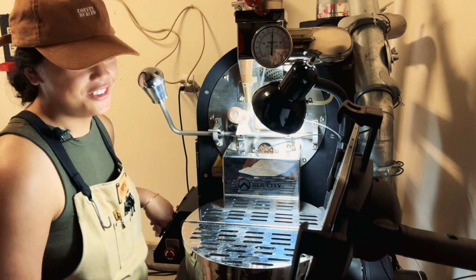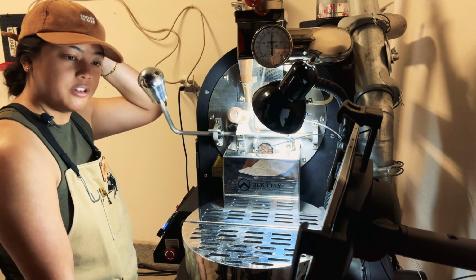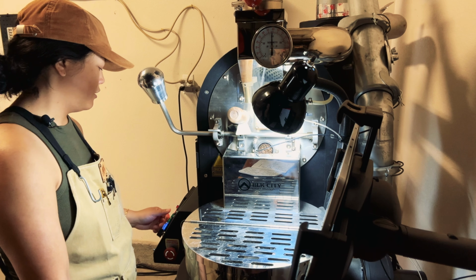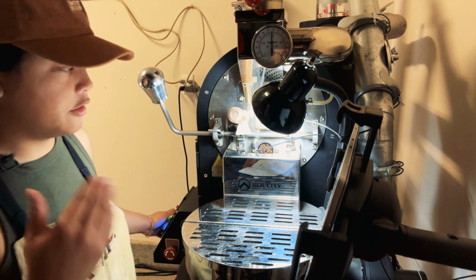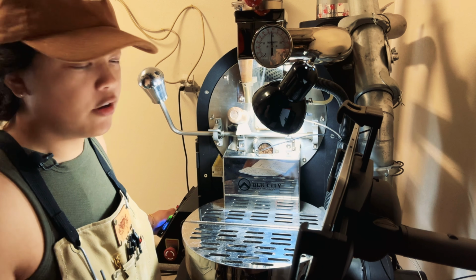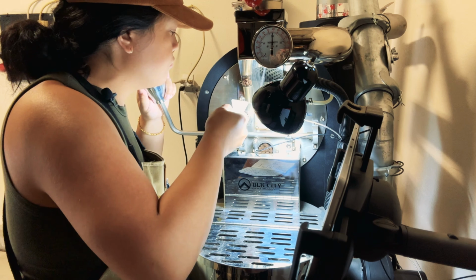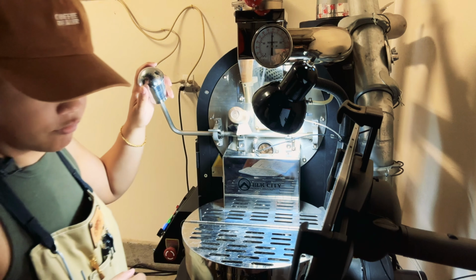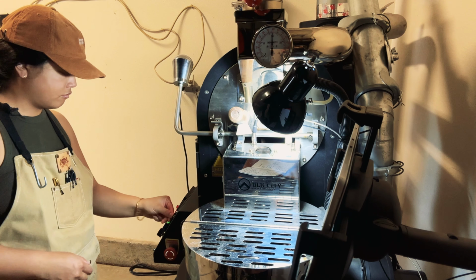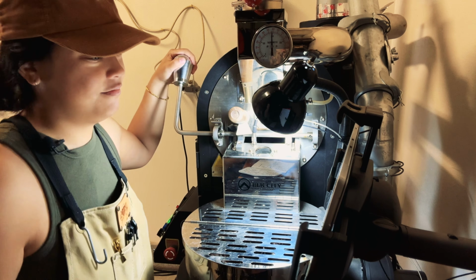We got a very long middle. We're gonna get to a finishing temp of, I think 385, 86 is good. Again, like I said, I don't want to take it into any roasty territory. Like, I really just want to taste all that origin. 385.3.